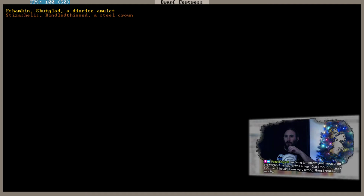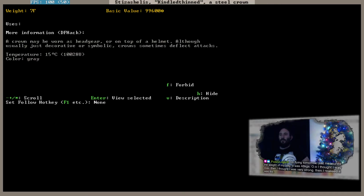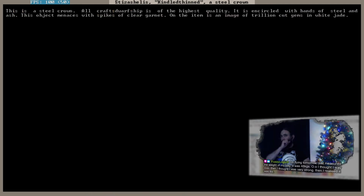Is that what just got built? No, it's not. Here we go. Dire Amulet. Steel Crown. Here we go. Kindle Thinned. It's worth 99 grand. It's good. It's all right. This is a steel crown.